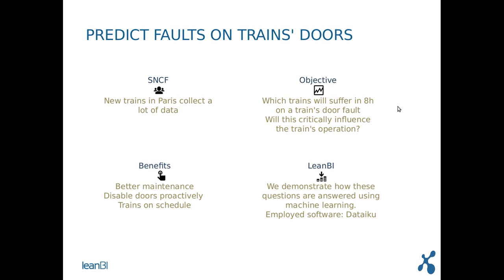So now we've predicted or answered the first question, which train will suffer in 8 hours from a door fault. The second question or prediction remains to be done. Will this critically influence the train's operation?